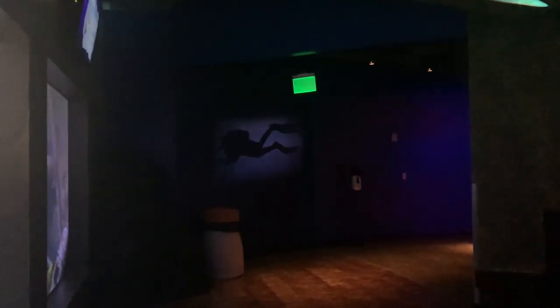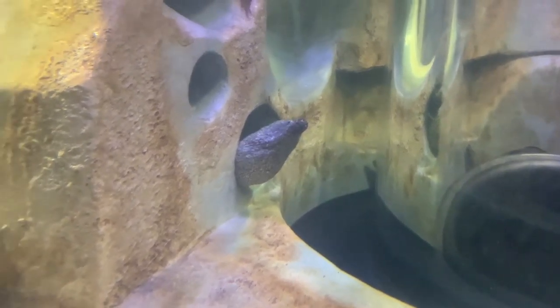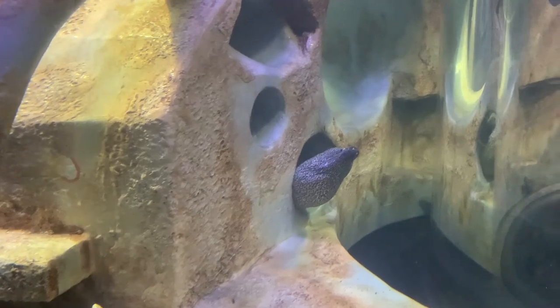As you can tell, there's practically nobody here. We're here on a Monday, and that's why we specifically came today. Whoa, look at that guy. What were you saying about coronavirus? I was saying that it's practically empty. That's why we came on a Monday.